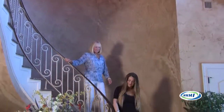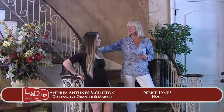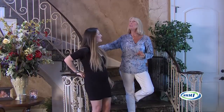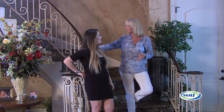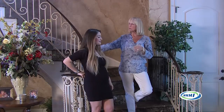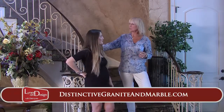Lines on Design, and again we are with Andrea from Distinctive, and we are talking about applications today of the fantastic products that you all have. We've been outside and it's absolutely amazing. The inside also is phenomenal, and I think one of the things we want to talk about today is the attention to detail. The clients that you served here really knew what they wanted, and they were brave. Absolutely. They really were. So talk us through this phenomenal stairway first.